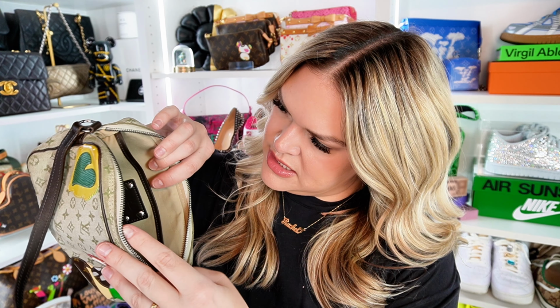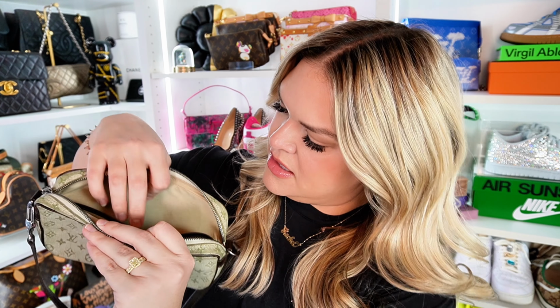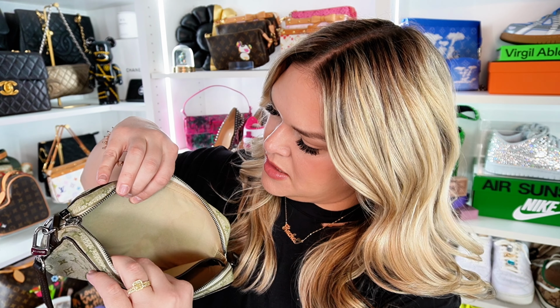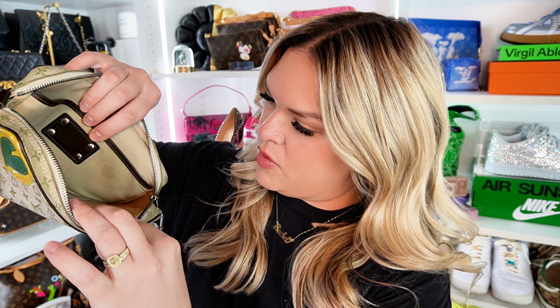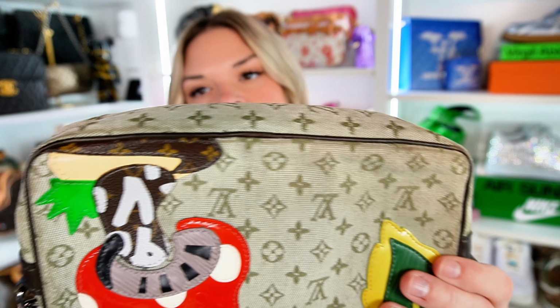The interior of the bag actually looks pretty good. I see kind of a stain over here on this side that I could potentially clean up. And then a couple of spots over on this side. They kind of look like oil stains or maybe perfume stains, but it doesn't have any strong scents, which is usually my main issue. The wear, it's got some wear on the piping in the corners there.